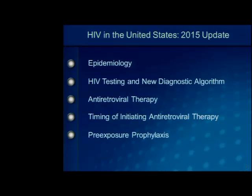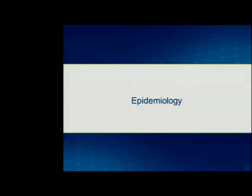Then I'm going to address the issue of timing of antiretroviral therapy, which has changed dramatically in the past 10 years in terms of when we're starting antiretroviral therapy. And it's very important to understand the rationale, why we're doing this completely different now than we were 10 years ago. And last, a newer concept in the field of HIV, something called pre-exposure prophylaxis, or PrEP. I'm going to touch on that. So let me begin by diving into epidemiology.